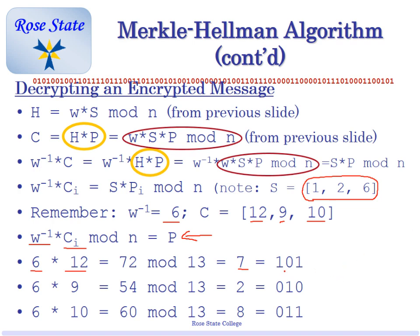So he's going to use the multiplicative inverse of W, the next ciphertext, which is 9, because that's the 54 mod 13 gives us 2. So what combination of 1, 2, and 6 gives us 2? 0, 1, 0. Then we got a 10. 6 times 2 is 60, mod 13 gives us 8. What combination? That would be a 0, 1, 1. So it's the 2 and the 6. It works easily. Very easily.